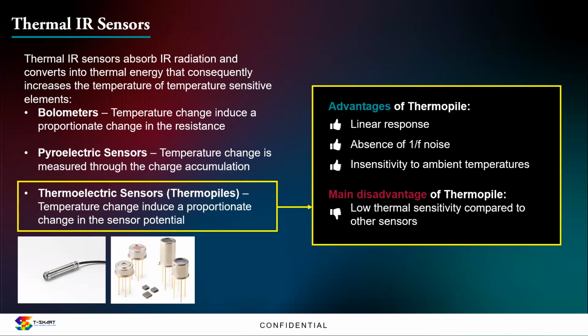Just a quick background introduction for those who are not too familiar with IR thermal sensors. IR thermal sensors basically absorb IR radiation and convert this thermal energy into some form of output through a temperature sensitive element. The commonly seen temperature sensitive elements would be bolometers, which have a resistance change that is proportionate to the temperature change. Then there are piezoelectric sensors, where the temperature change is measured through the charge accumulation. And then we have the thermoelectric sensors like the thermocouples or thermopiles, which are essentially a series of thermocouples, whereby the temperature change will induce a proportionate change in the sensor potential or the output voltage.